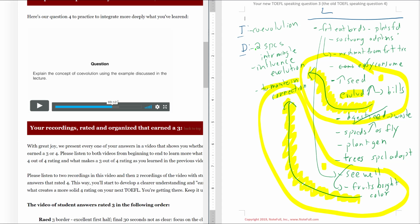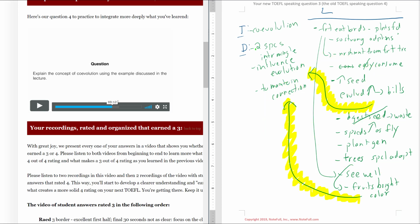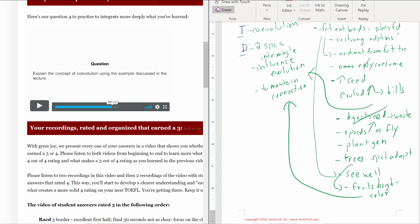Now, you'll also notice that I changed the words a little bit. Like here we have fruits, bright color. So I changed the order just to make a simple grammatically correct sentence. So we always want to use our critical thinking, follow our notes in basically the same order, but at the same time know that sometimes we're going to need to express that extra information. Okay? And now what we're going to do is we're going to learn how to organize our notes, how to prepare in the 30 seconds that we have.